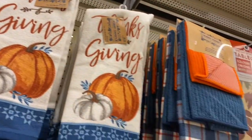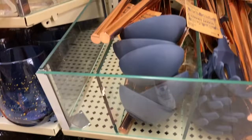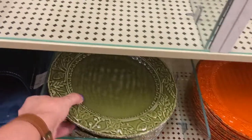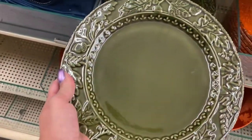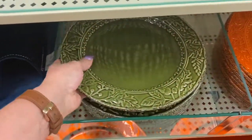And here, Thanksgiving, the towels. Here's the dish mat. Here, the kitchen utensils. I should say serving set. And look at the placemats. Robert Stanley placemats. Each of these guys are $7.99. Now look at the plates. I am absolutely loving that green. That is $11.99 for each one.